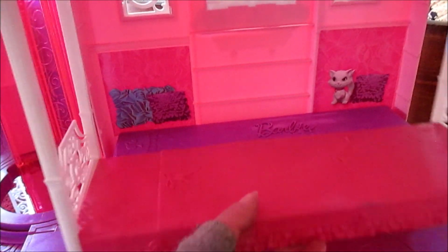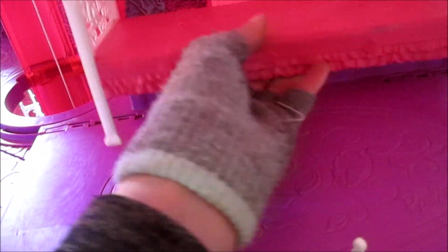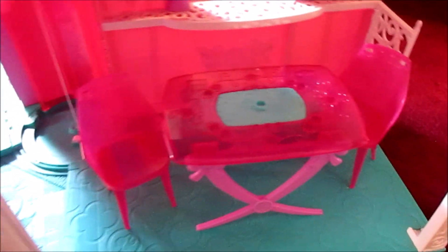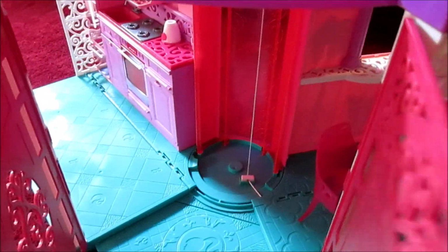And this is the bedroom, and there's another bed underneath this one if you want to have two dolls sleeping in here. And then we have the dining room area, and it has a little flipping table thing, which is cool, and a big window. And then there's these big doors, and that's just the elevator.